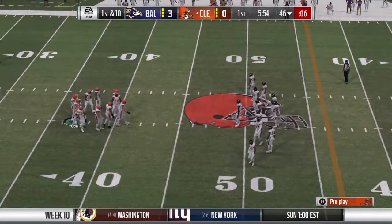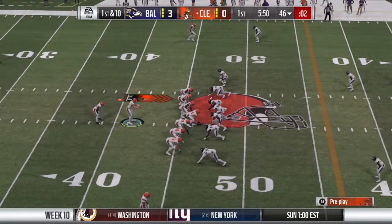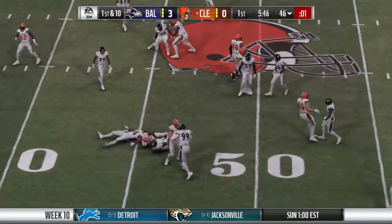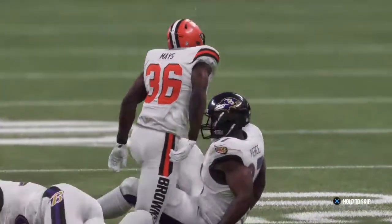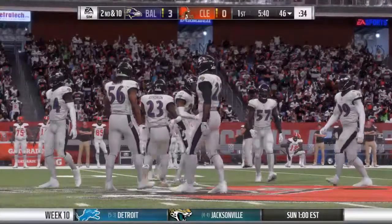So the run moves the chains, and here we go on first down. They'll need to get the play off quickly. Looking for a crease, can't find one. Stopped at the line of scrimmage. No gain on the play. It'll be second down.